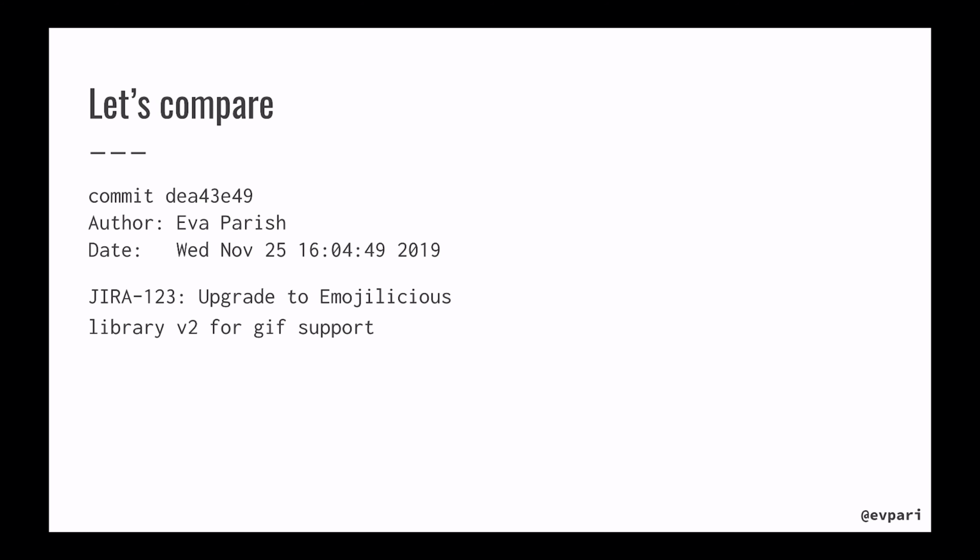It has all the nice commit message things. There's a ticket number. It starts with a verb in the imperative. It briefly mentions all the pertinent details, so the library name and the version number, and it efficiently states why, which is that we want to add support for GIFs.